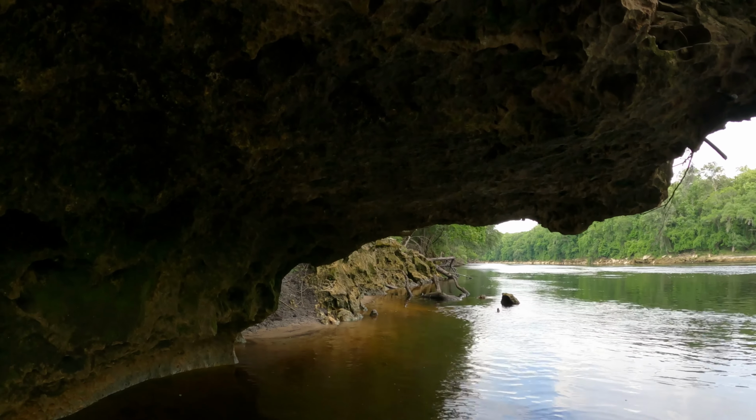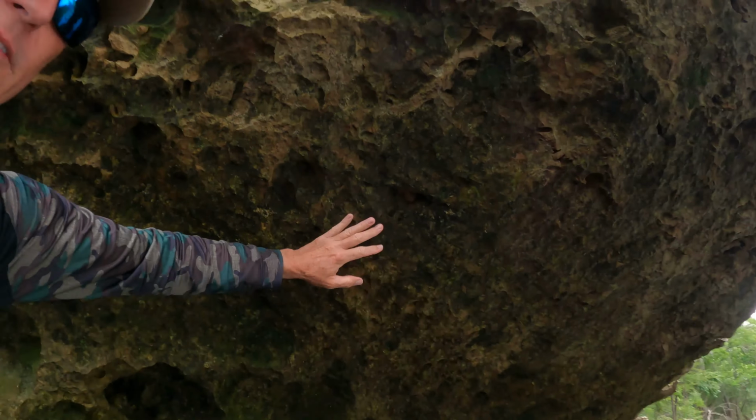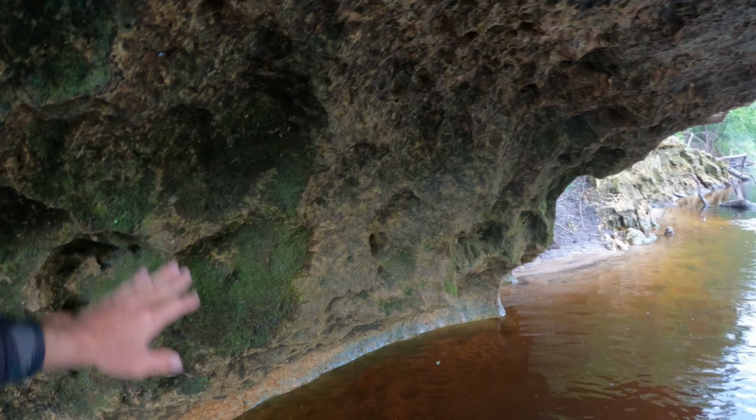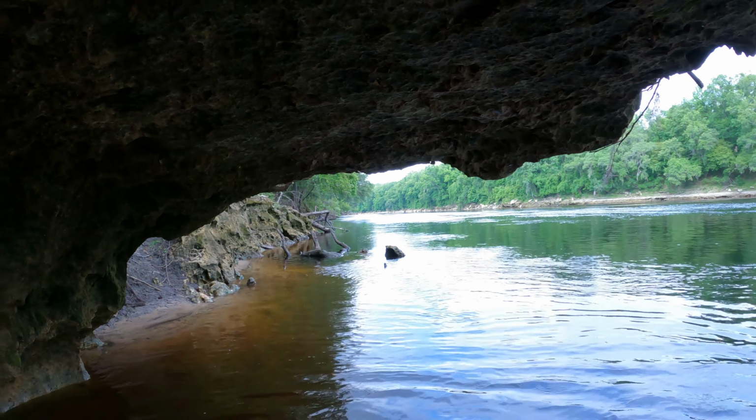Look at that. How cool is this? Man. You can see how it's shaped. It's shaped just like a barrel in a wave.